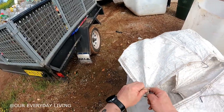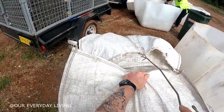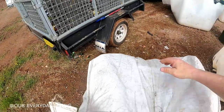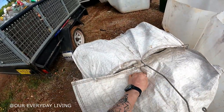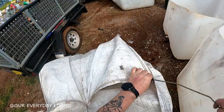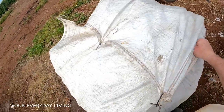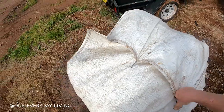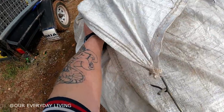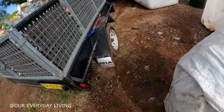Brings back the old shearing days, this does. Bale up a bale of wool. I wouldn't be able to do it now. Bad back and all that. Even with the harness aids and everything like that, still wouldn't be able to do it. I'm not supposed to be lifting things either, but I do. Right, well, that's that one done.